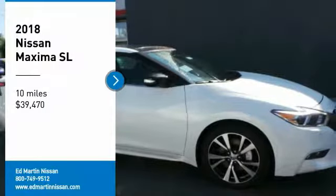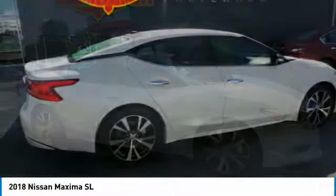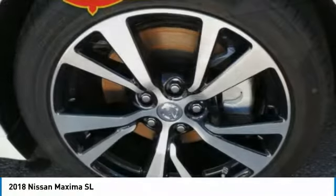Looking for the right vehicle? Check out the 2018 Maxima. Maxima offers elegance with an edge. The spacious interior provides refined comfort for up to 5 passengers.